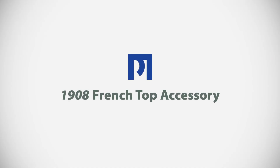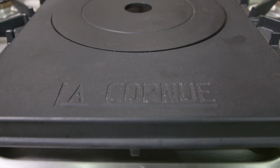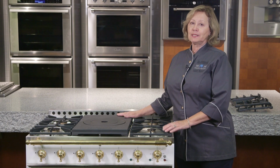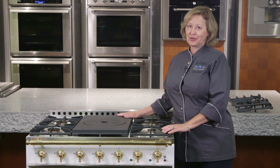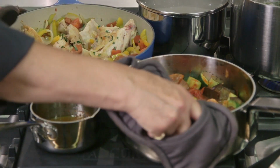One of the features of the famed Chateau ranges is the wonderful French top or plaque. This option is now offered as an accessory for the 1908. This wonderful cast iron tool is really a gift from the culinary gods. I can easily accommodate 4 to 5, even more saucepans.